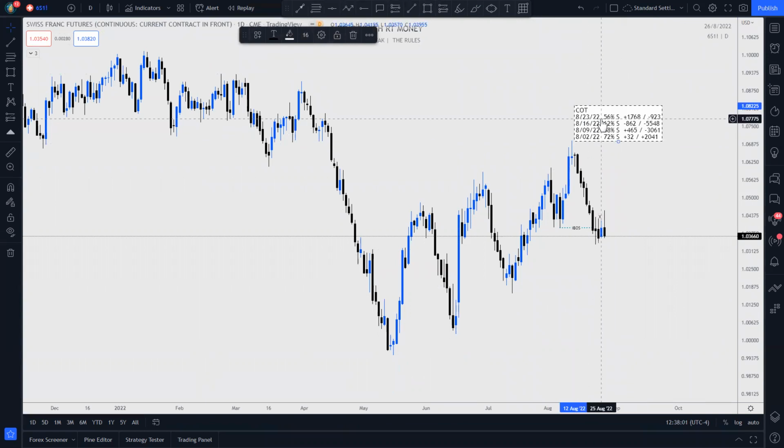On the COT report last week, the banks are 56% short. The majority is short. They opened up 1,768 long positions, and that was last week. They opened up 1,768 long positions and only closed 923 shorts. So they were still long last week. So we could see the pullback after this impulse. We can see that pullback start.